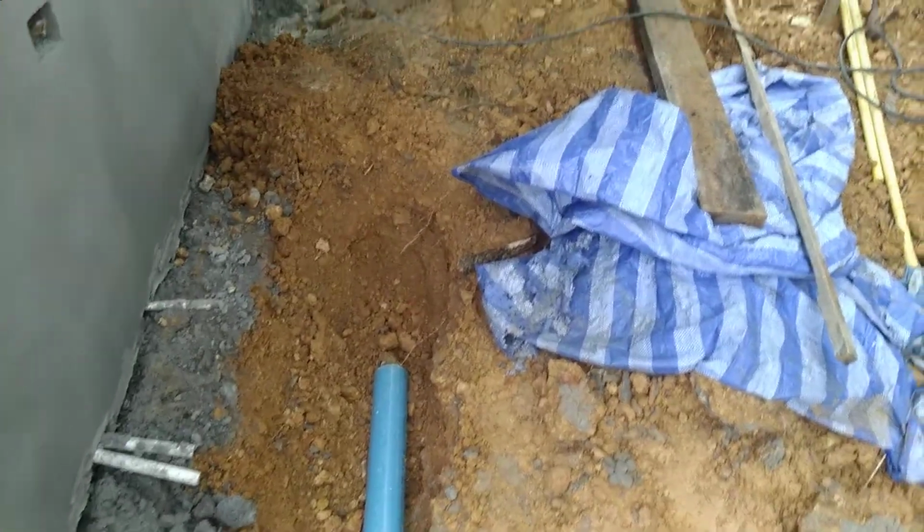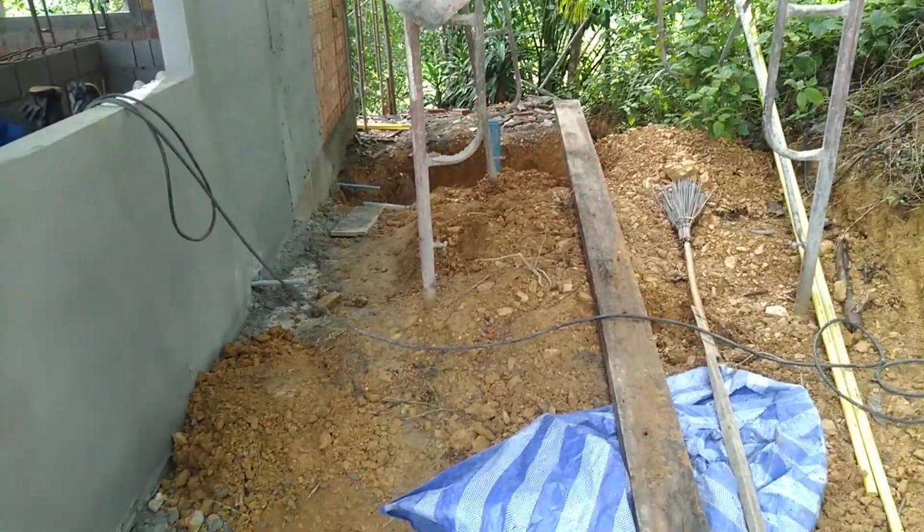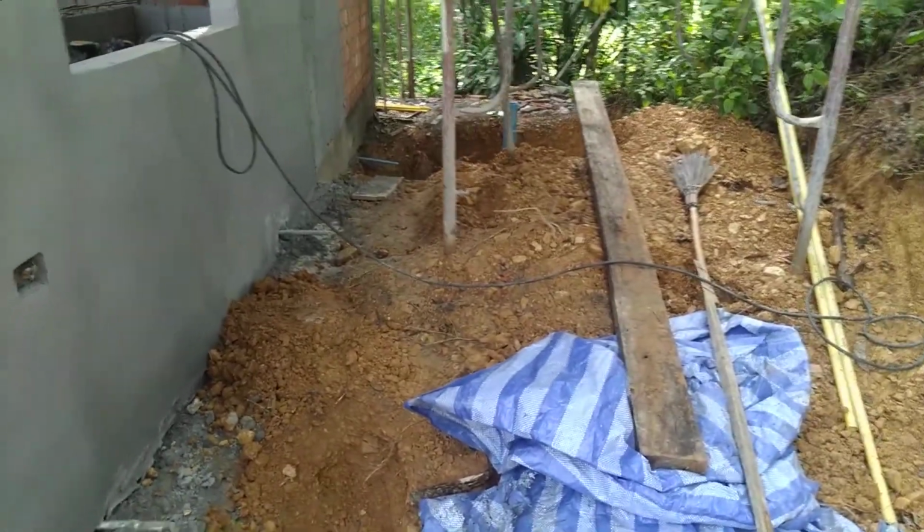And back here we have all the septic tanks over there, so we have to dig in some stuff. And this is going to be leveled out and all poured with cement, but that's later.